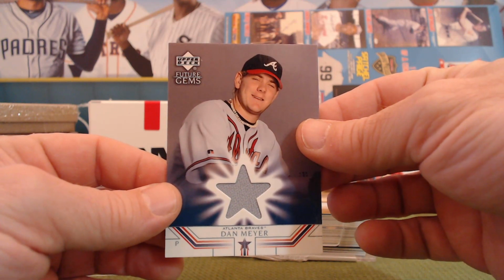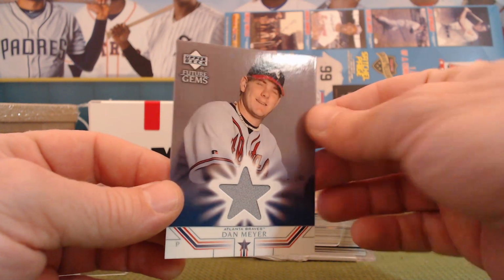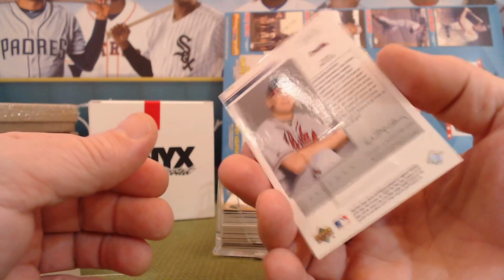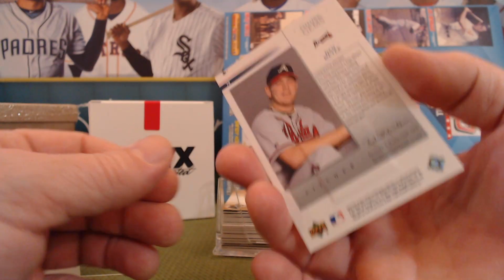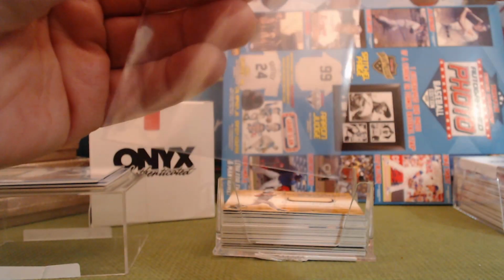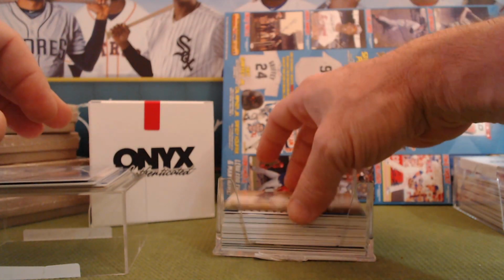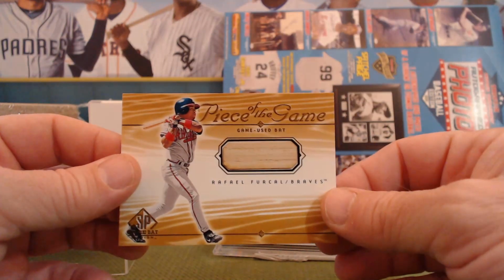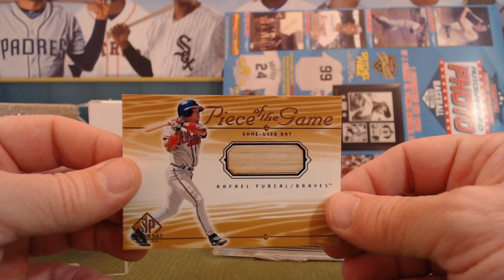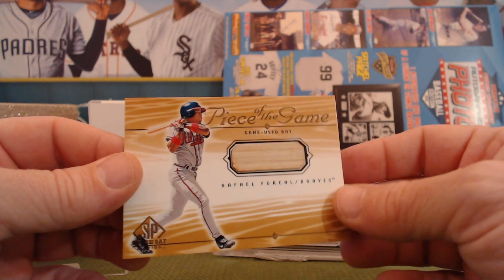Got a Dan Meyer. That looks like the Atlanta Braves. Future Gems. Mike D. Not numbered. Next up, Rafael Furcal going back to the Braves. That's, again, a bat relic. Mike D.